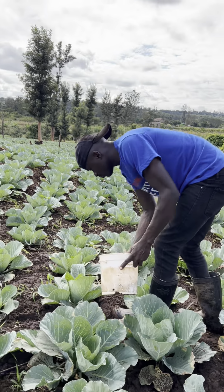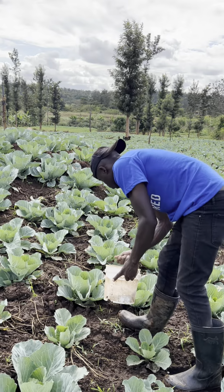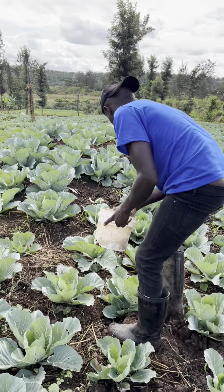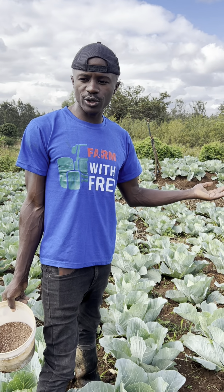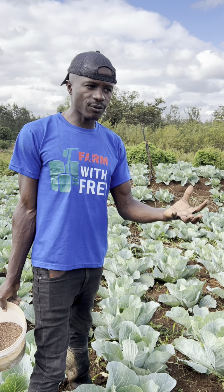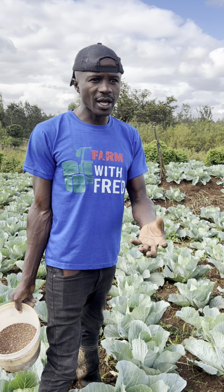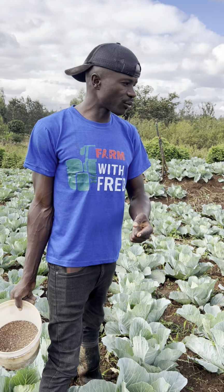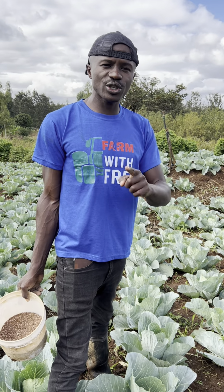Remember, when you go to the market, we weigh the cabbage using our hand, and the heaviest, we usually say it has enough food. That is what we usually say in our local language or in the market. It has enough food. So if you have a light cabbage, you are not going to sell them well. The heavier the cabbage, the bigger the head is the best for you. And for you to achieve this, you cannot ignore nutrition.